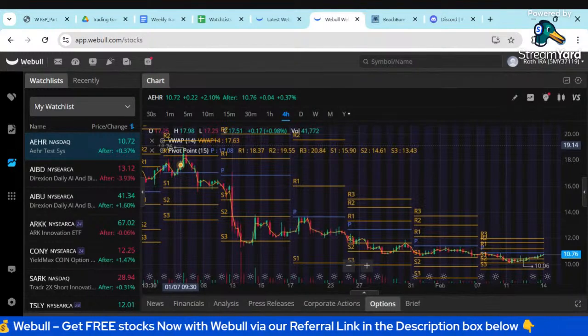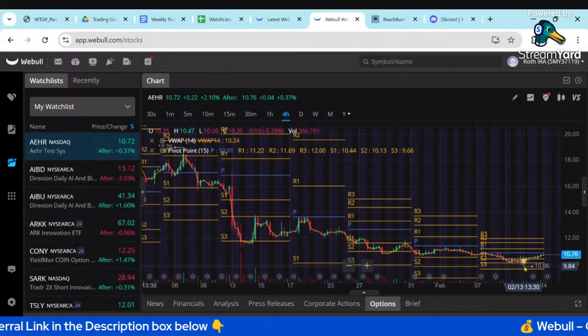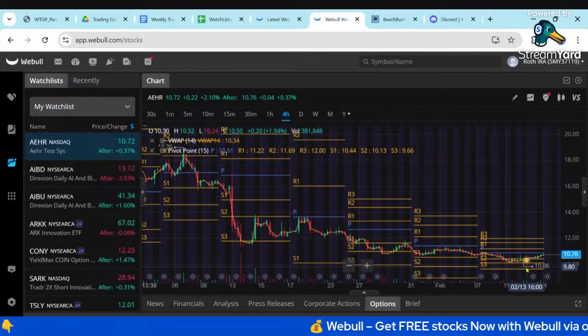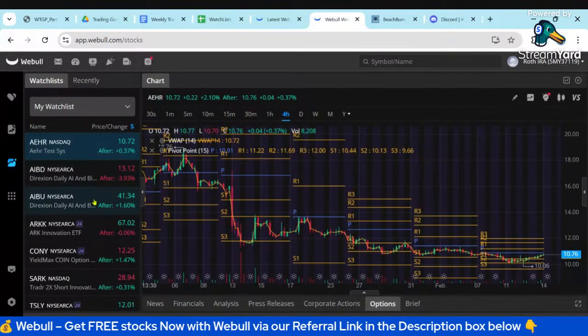So almost a double in the relative near term. And again, part of the AI theme, and they had slightly disappointing guidance, slightly disappointing earnings. So it might be a nice longer term swing with the AI theme with AEHR.